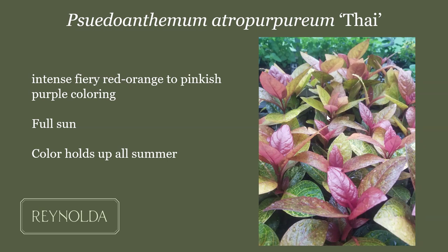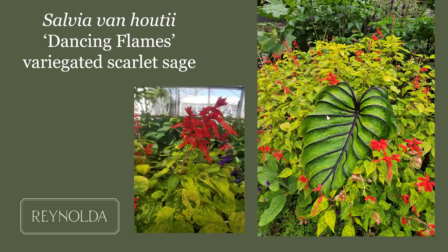At the end of the season, you'll get magenta-like flowers on it, but again, that's not why you're going to grow this plant. I did see reference that some people used to grow this as an old house plant. Worth trying. It's easy, something you can put in a container and just drag inside for the winter. This is one that we've had some success with.